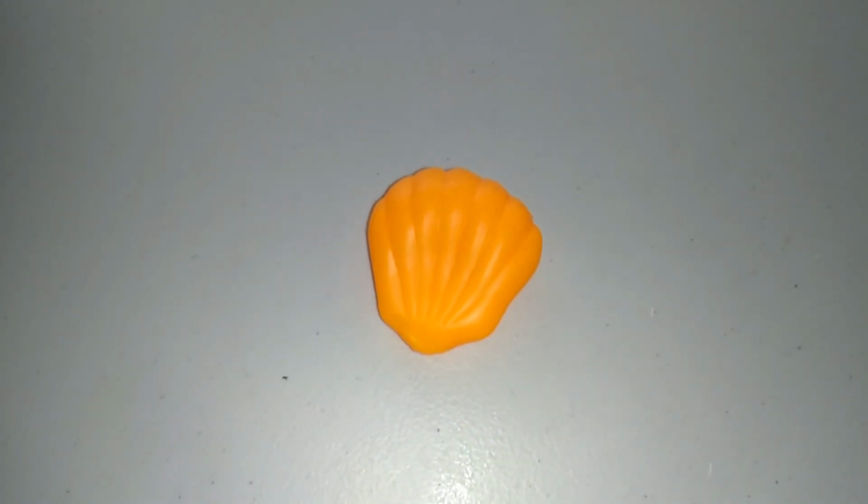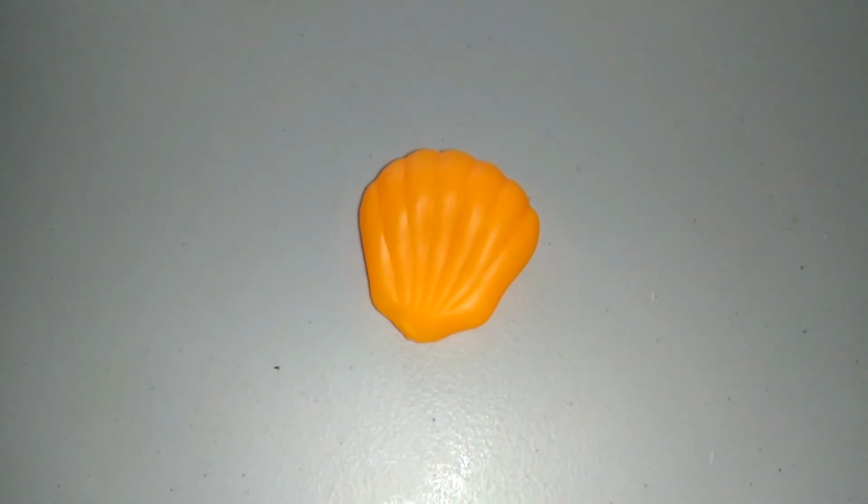So this is a shell. Isn't it so pretty? I think it's pretty.